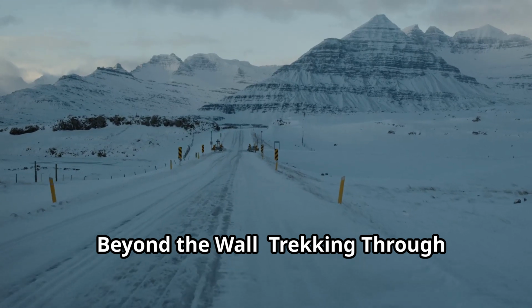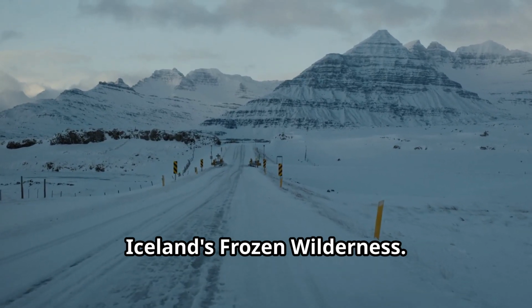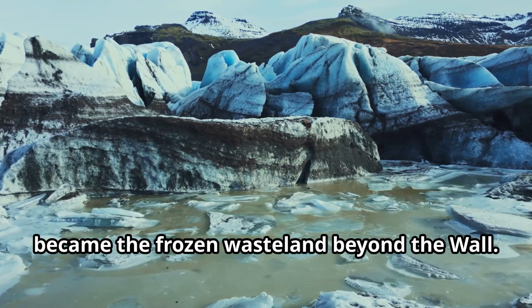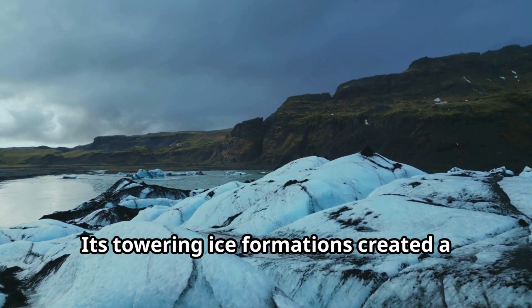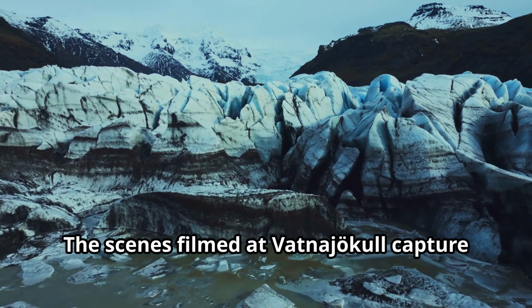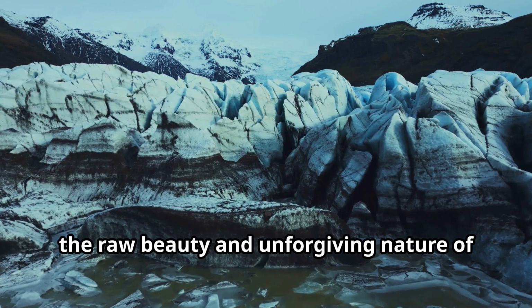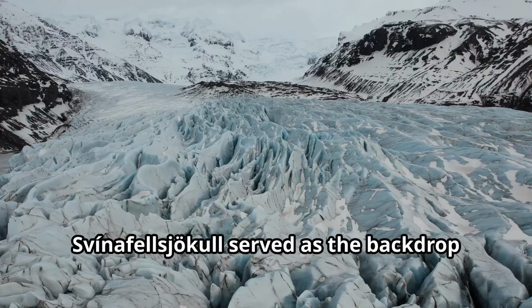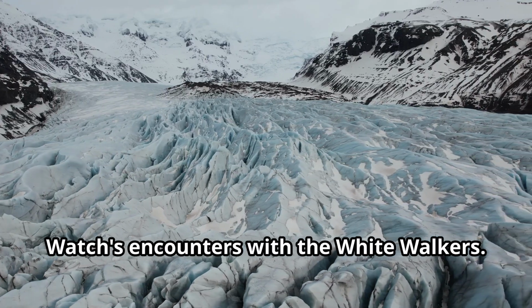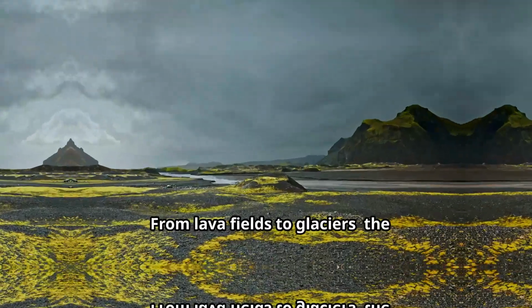Beyond the Wall, trekking through Iceland's frozen wilderness, Vatnajökull, Europe's largest glacier, became the frozen wasteland beyond the Wall. Its towering ice formations created a visually stunning landscape. The scenes filmed at Vatnajökull capture the raw beauty and unforgiving nature of this icy wilderness. Svínafellsjökull served as the backdrop for several scenes depicting the Night's Watch's encounters with the White Walkers.